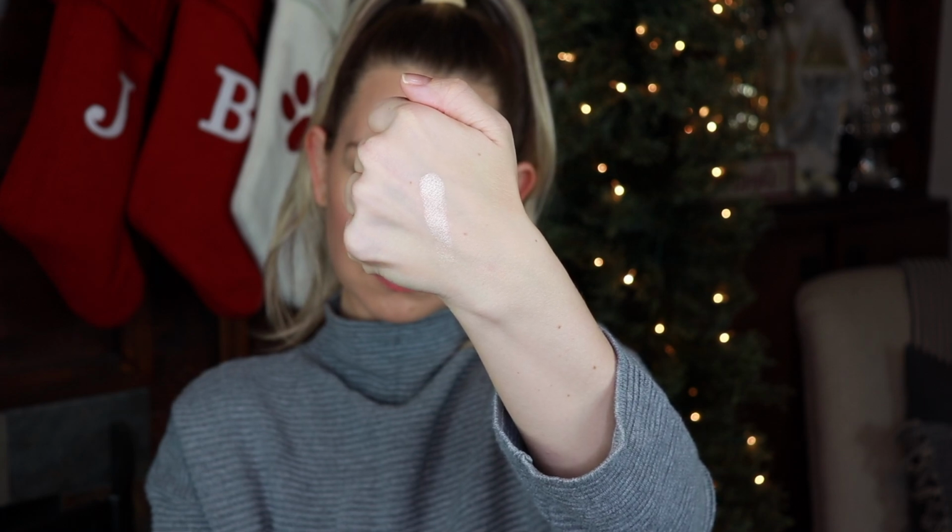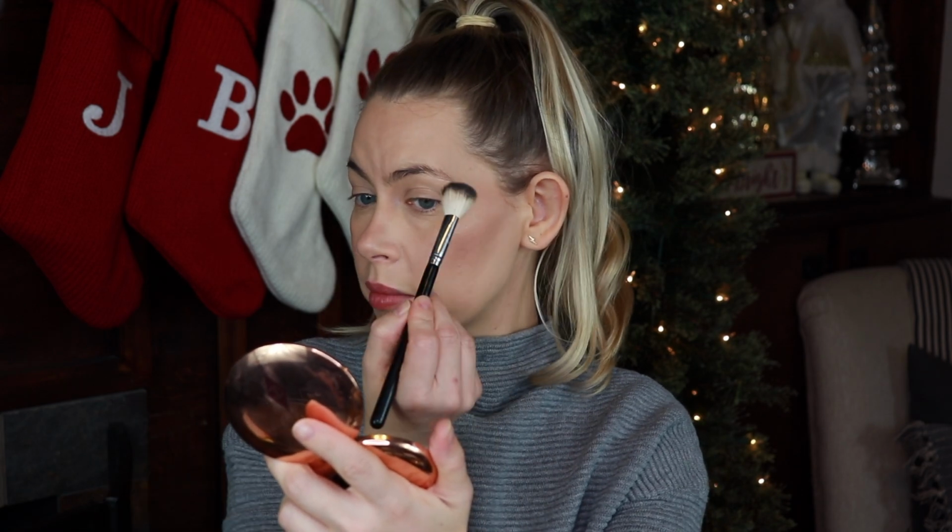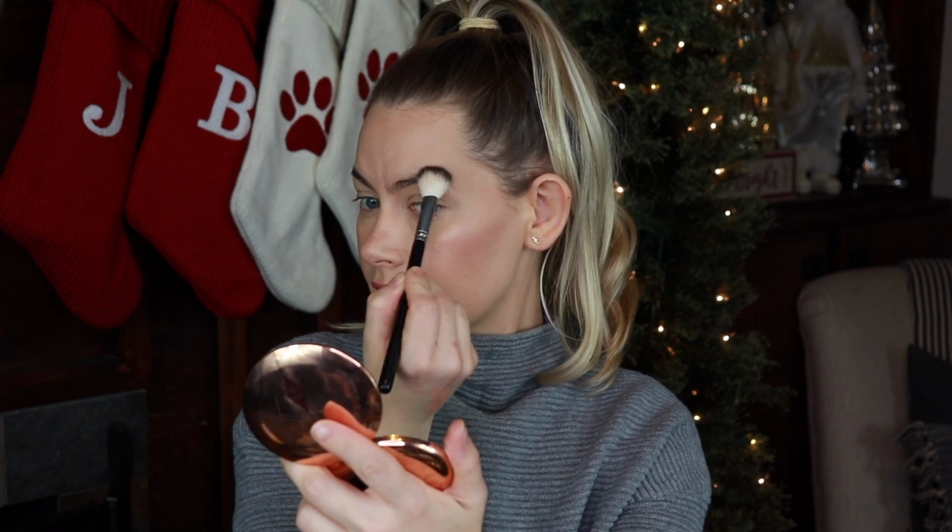I can't believe this isn't a high-end highlight. It's so buttery. I originally found this at Walgreens. It's one of those wet, buttery highlights that you want in your collection. I really haven't grabbed for any other highlights since I got this. You only need a tiny little bit, and you can see it's super reflective.